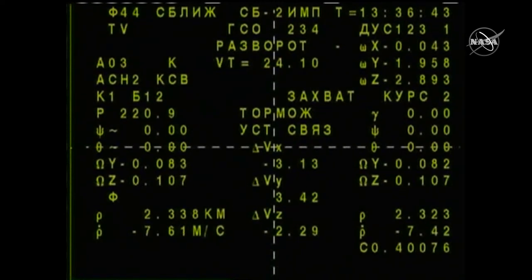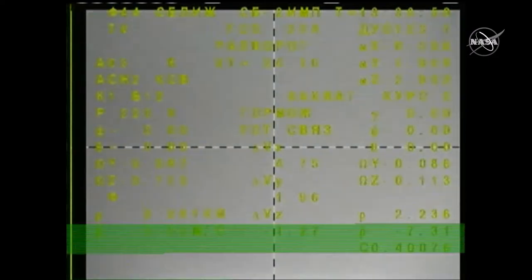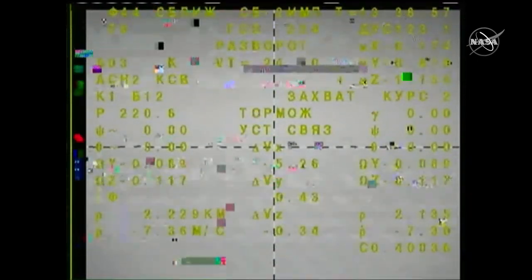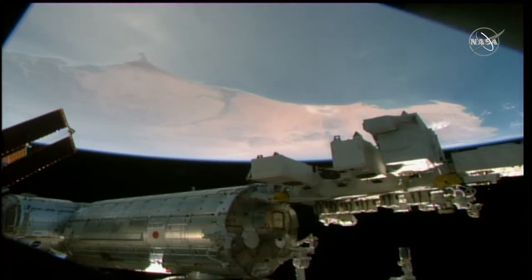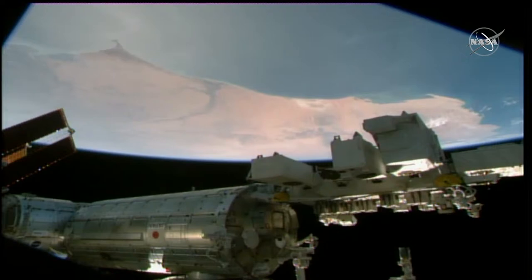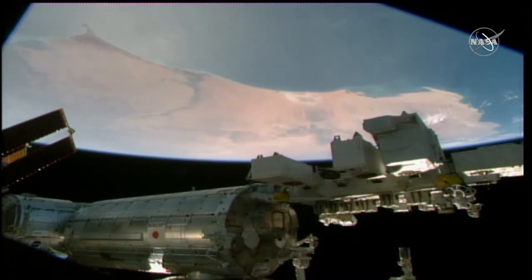I saw the moon. SKD activation 13, 37, 14. Copy. Parameters are nominal. SKD deactivated. 5.65 is the burn value. Copy.